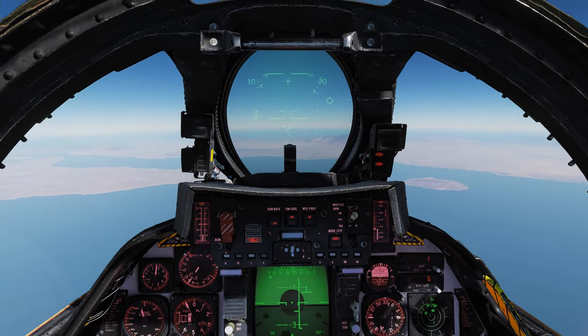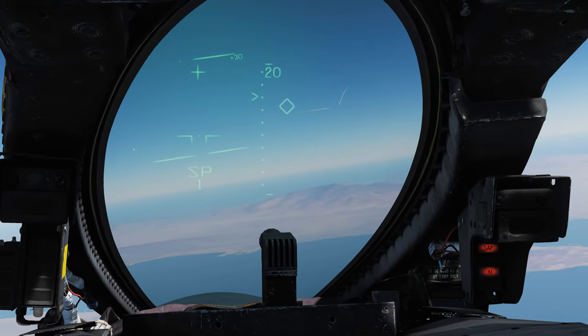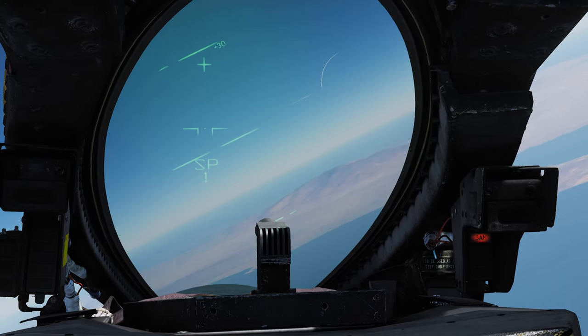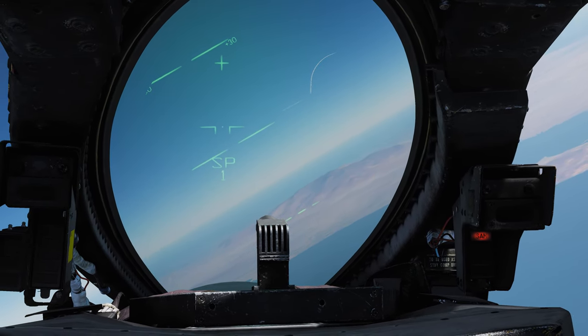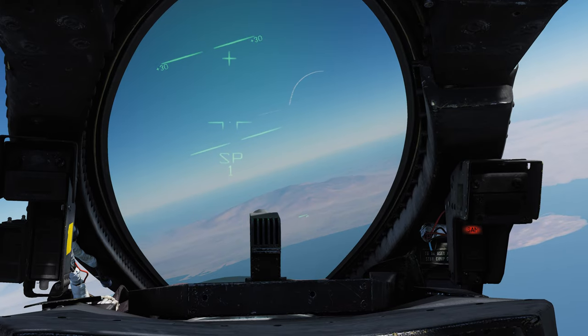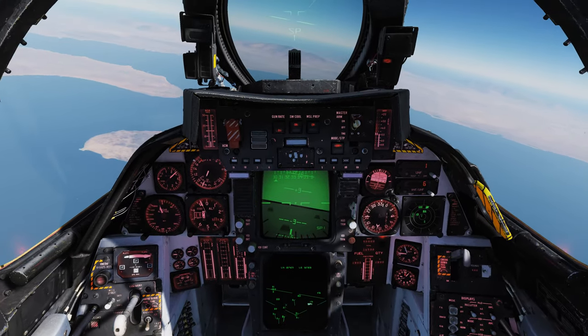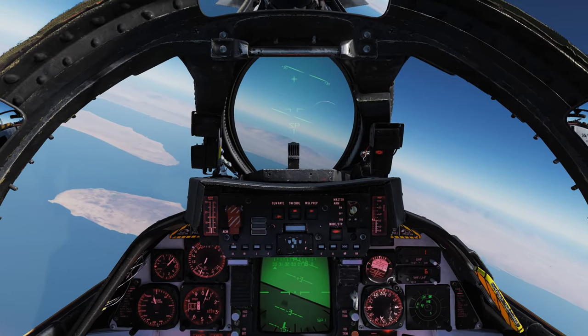Call flight engaging, 2 ship, MiG 29. Respike. Lead bandit defensive. I splash. Believe splash. That's a kill. Splash first bandit. Second bandit, far 30,000.